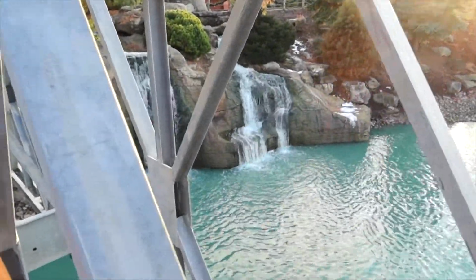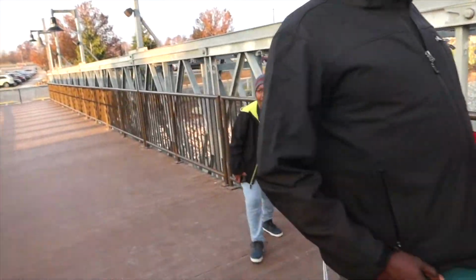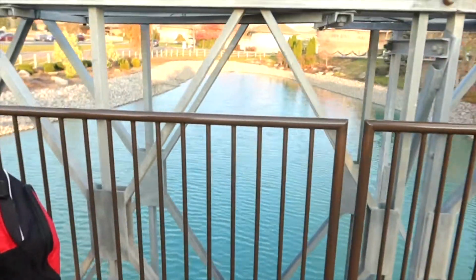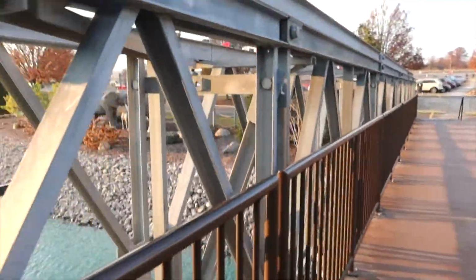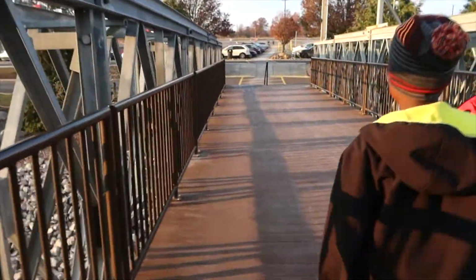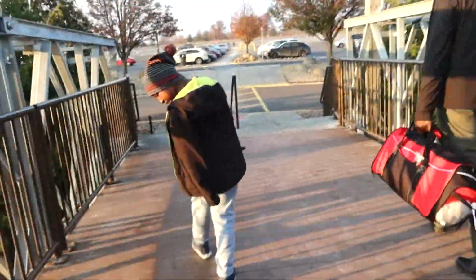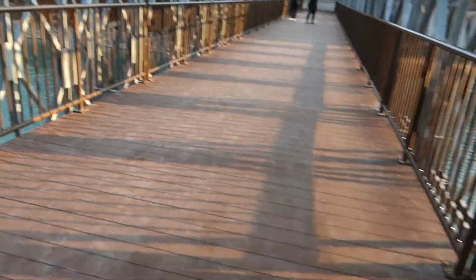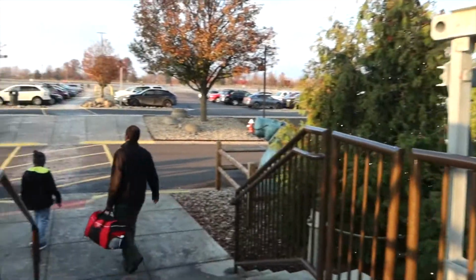Zambezi Falls. Yeah. And that's in Kalahari. Did you guys see the Zambezi Falls? And this is the Zambezi River. That's Victoria Falls in Africa. Yeah, I did. I dried it up. You guys, this is the famous bridge at the Victoria Falls, Zambezi River. They have a bridge exactly like this. You can go and look on YouTube.